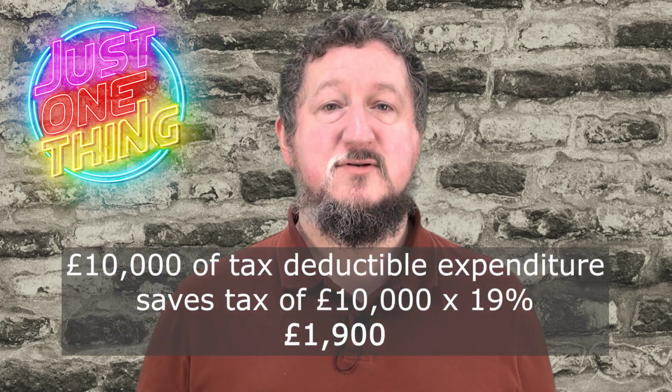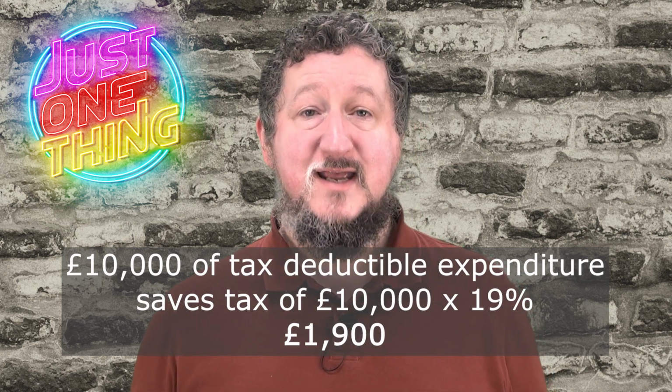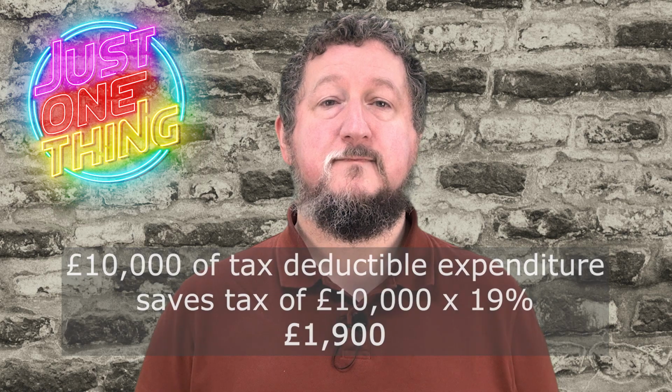Taxable profits are not necessarily the same as the profit figure you might see in a company's accounts. This is because certain items are treated for tax differently to how they are treated in company accounts. When we say an item is tax deductible, we are referring to an item of expenditure that is eligible to be deducted from the company's profits before the tax is calculated. It does reduce the tax payable, but only at the relevant rate of corporation tax. So something that costs £10,000, which is tax deductible, will save the company £10,000 at 19%, so £1,900.